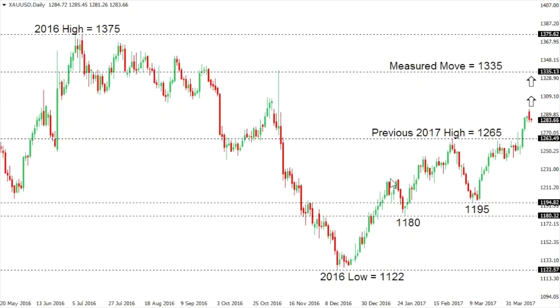The market has since put in a series of higher lows and higher highs, with this latest break above 1265 opening the door for the next measured move upside extension towards 1335, just shy of the 2016 peak at 1375. The break above 1265 has also confirmed a fresh higher low at 1195. Any setbacks from here should be very well supported, ideally ahead of 1230, with only a break back below 1195 to compromise the constructive outlook for gold.